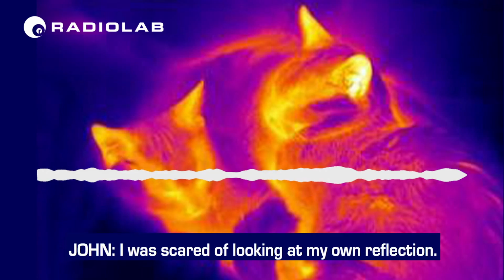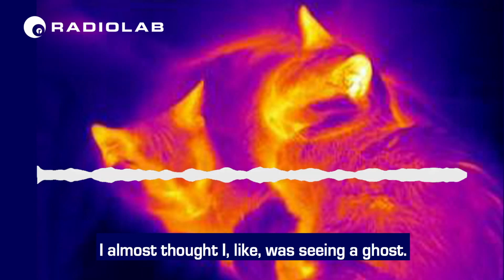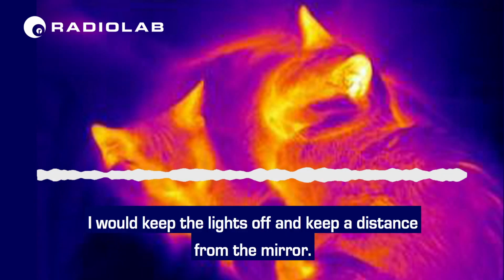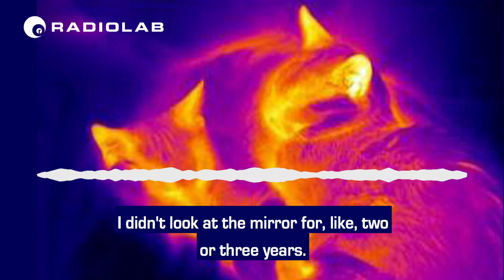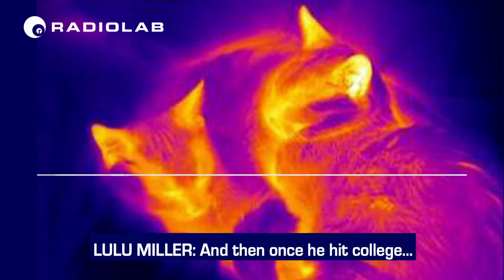I was scared of looking at my own reflection. I almost thought I was seeing a ghost. I would keep the lights off and keep a distance from the mirror. I didn't look at the mirror for 2 or 3 years. And then once he hit college.